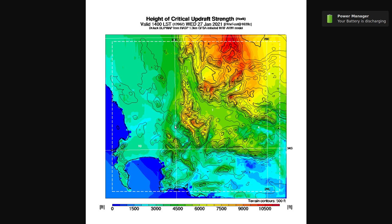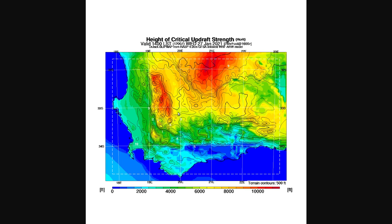Let's look at the top of the boundary layer, height of critical updraft strength. We can see in the Worcester Valley it's about 6,000 feet. That pushes all the way up to Tulbagh, onto the Porterville Ridge, a little bit lower, but still in the order of perhaps 5,500 feet. Inland over here we're getting heights of perhaps 10,000 feet, but remember the ground level is also quite a lot higher. And zooming out.